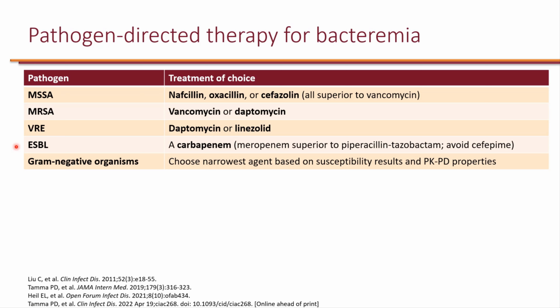And so these were gram-positives. When it comes to gram-negatives, one thing that's very important is treatment of ESBL bacteremia. And carbapenems are considered first-line treatment for ESBL bacteremia. In fact, meropenem was shown to be superior to piperacillin tazobactam in a randomized controlled trial. So people were less likely to die if they were receiving meropenem compared to piperacillin tazobactam. So there's mortality benefit with carbapenem. So now they are considered first line for ESBL bacteremia.